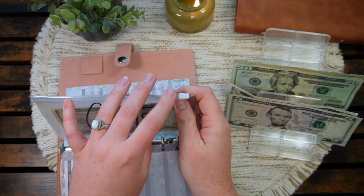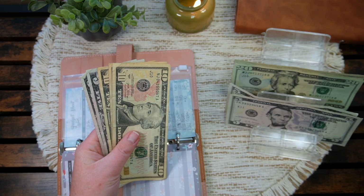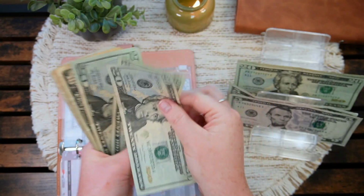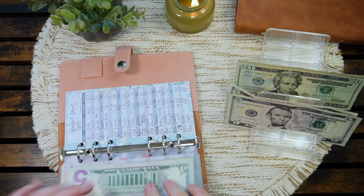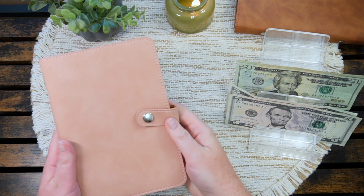And then gifts is actually getting a good amount this week. It's getting 60. We have some things we need to gift coming up, so we're going to put extra in there. So we have 20, 40, 60, 70, 80, 90, 95, and 100 in gifts. All right, and that is it for my low priority binder.